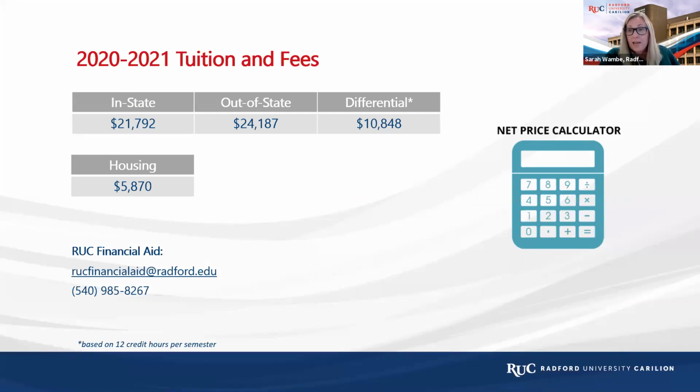Our housing, like we said, is not required, but it is an option. And one of the reasons that our housing price is so affordable is because we do not require a meal plan as well, because you actually have full kitchens, laundry, everything inside of your apartment there at the Patrick Henry.